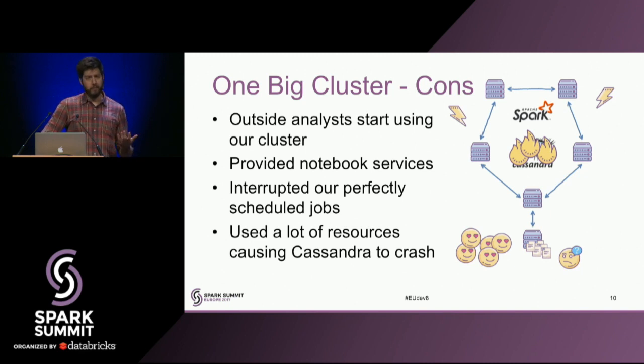What would happen is people would just use a ton of resources without realizing what they were doing, or they would just know what they were doing and do it anyway, and cause us a lot of problems. We also had an issue that all of our data access privileges were just wide open for the whole cluster, which was fine when it was just us, but as we started getting more and more data and more people using it, it was starting to be kind of a problem.